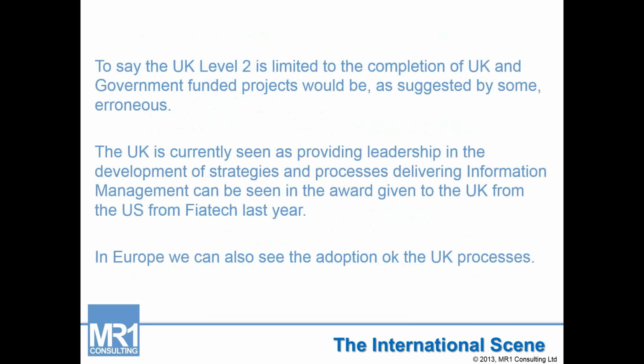To say that UK Level 2 is limited to the completion of UK and government-funded projects would be slightly erroneous at this time. The UK is currently seen as providing leadership in the development of strategies and processes delivering information management. This can be seen in some awards, certainly through FIATech in the US to the UK last year. What you may not know is that France has already declared that it wants to mandate a large proportion of this by 2017. Germany has declared, and last month Russia, of all places, also declared that they want to implement BIM in the relationship of the UK methodology as specified in the UK.